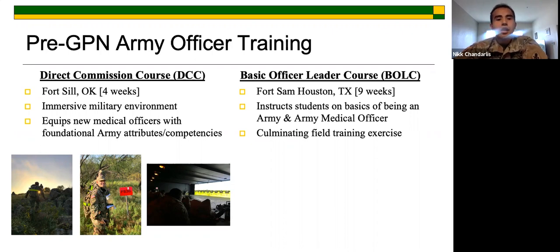This is where you learn the basics of being in the military and what it means to be a medical officer. We learn customs and courtesies, weapons familiarization, land navigation, and also drill and ceremony, and how the structure of leadership works from the team, squad, platoon, all the way up to company level at that course. So it sets us up to get familiarized with the military and the Army as a whole. And then we come to basic officer leader course in San Antonio.